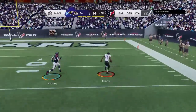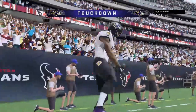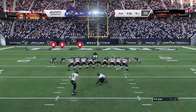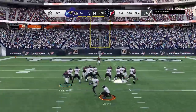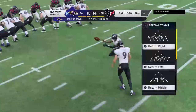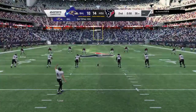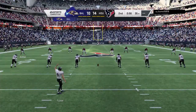You need that guy. And now off to the races down the right side. And all the way in for a Ravens touchdown. Seth Roberts, 47 yards, as his guys are back within a single score. Extra point hugged the upright a bit, but he gets it to go. And that makes it a 14-10 ball game.